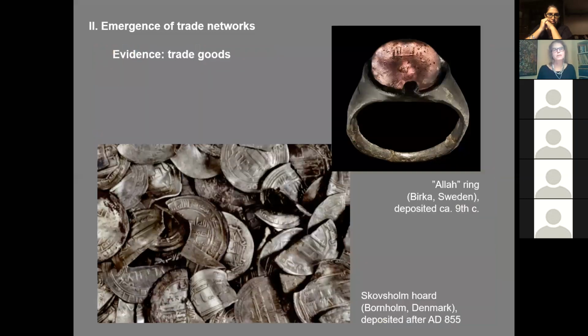If we think about evidence for these trade networks, I'm going to focus a little bit more on the eastern goods, but we have, of course, the trade goods that come up, the evidence of what's coming in to Scandinavia at this time. And so I've put some examples here. At the bottom, we have the Spillings Hoard, which is from Gotland, Sweden. And it's a really interesting find. It's the largest find of dirhams in Scandinavia from the 9th century.